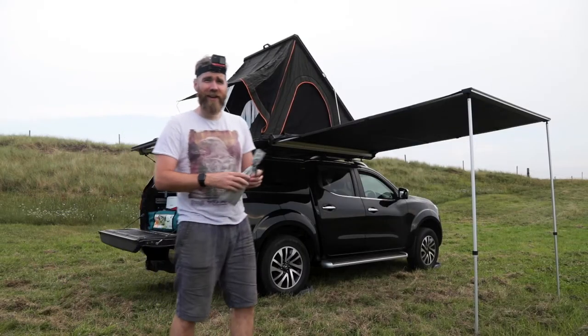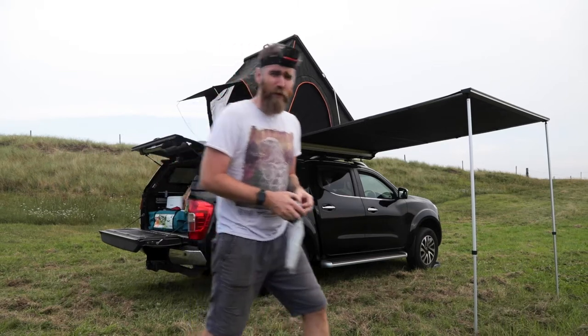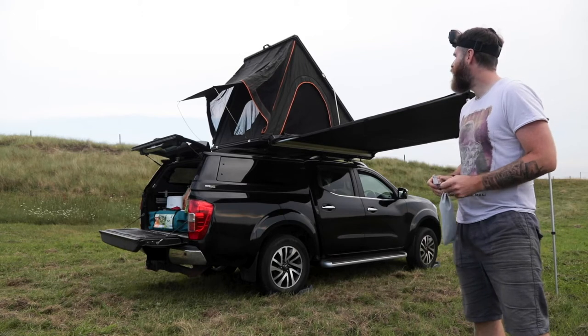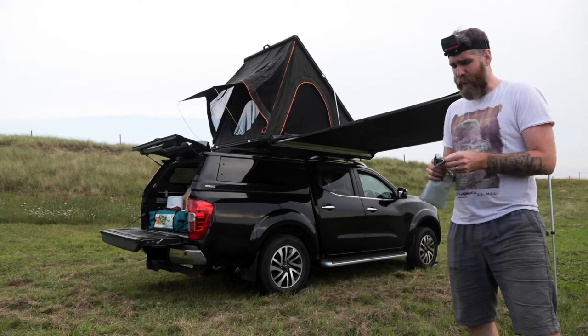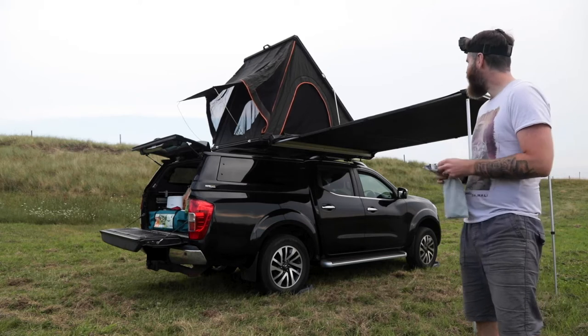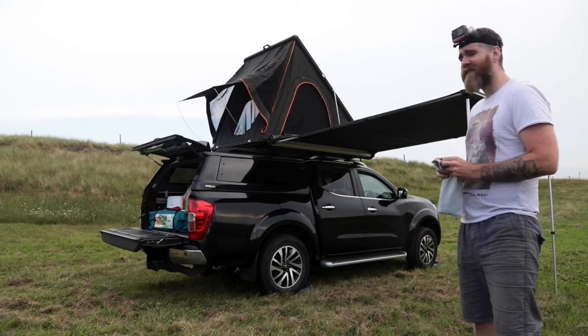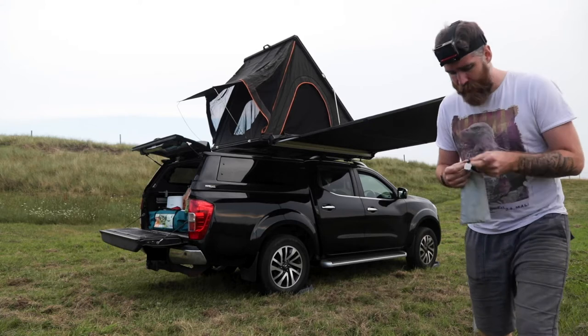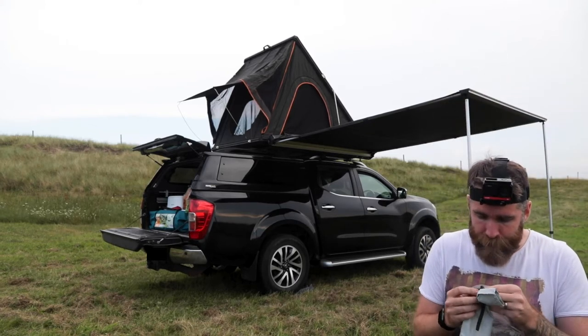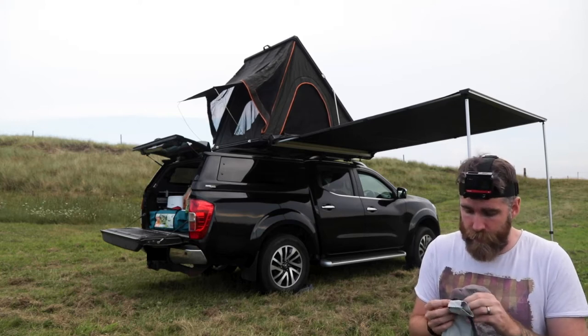So, as you can see, that's pretty quick. I think I've had the whole thing up in less than 5 minutes for sure. As you can see, the tent goes up really easy. The awning, like I said in my awning review, if you've not seen my tent box awning review, you should definitely check it out, as well as the cargo tent review video.